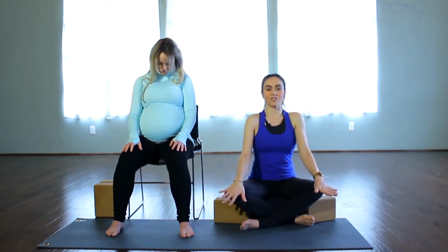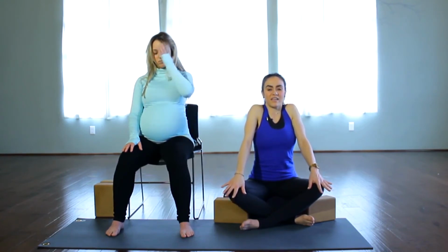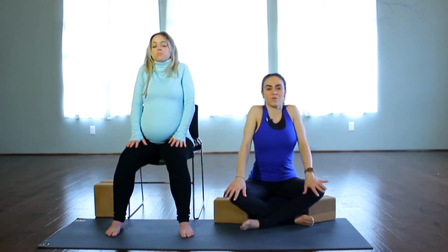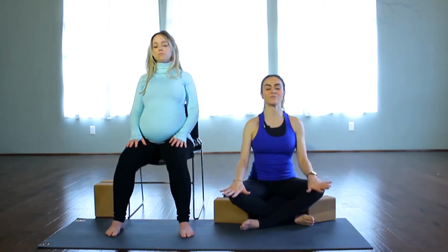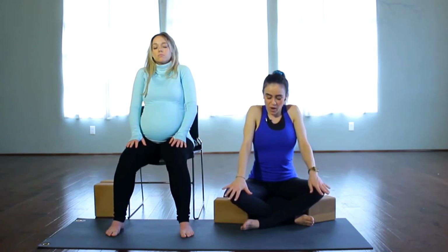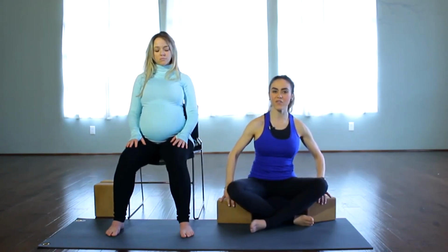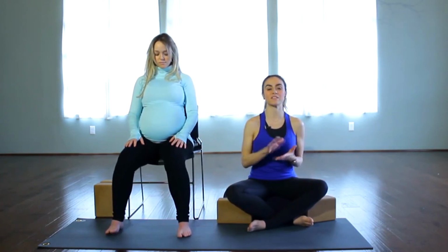Take a deep inhale, shrugging the shoulders up to your ears and down your back. And do that a couple more times. We're bringing the shoulders up and down. And we'll do one more for neck tension, for headaches. So finding a forward fold that will decompress the cervical spine.